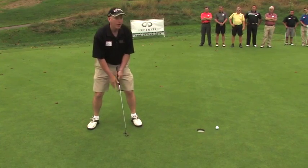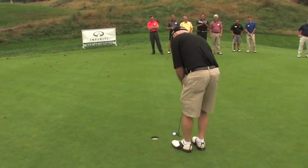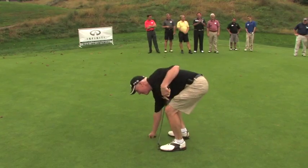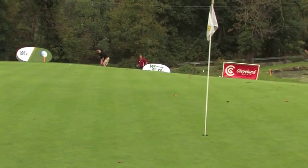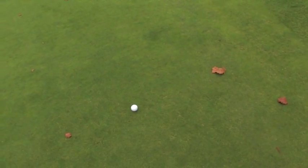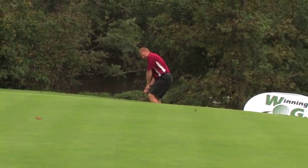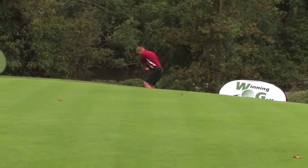Beautiful stroke, and oh, just below the hole. And he needs to tap that in. And that's two 4s, and we have a chip off to determine our champion. There's Tim's shot. Got a little bit harder, and it's coming back past the pin. And it looks like about 25 feet from the hole. If he gets it inside 25 feet, he is our winning golf champion.